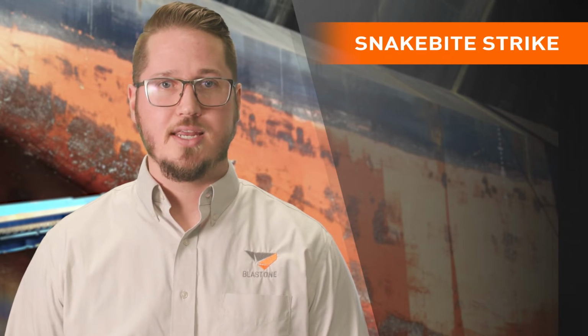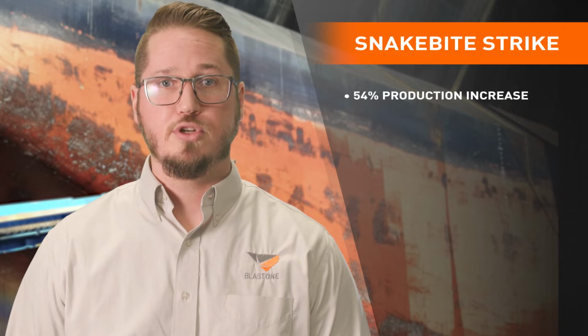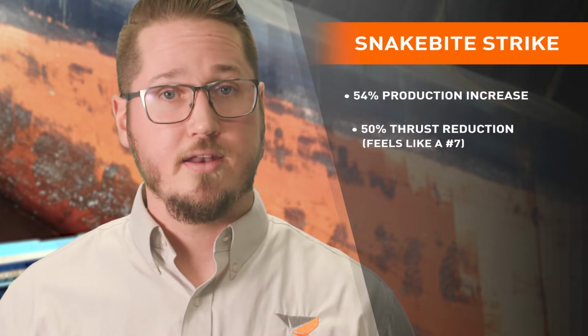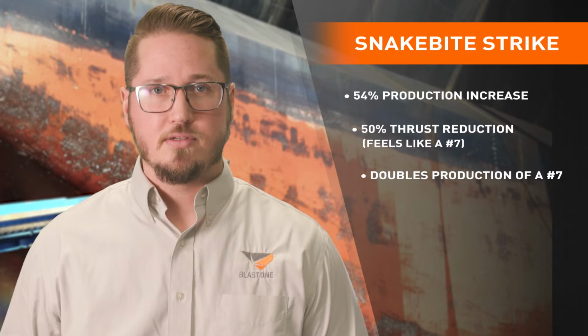That is, until now. The same design technology that reduces both the noise and thrust on our Snakebite XQ also makes the Snakebite Strike the world's most effortless number 10 blast nozzle. The biggest advantage is an average size blaster can easily handle the Strike for a full day's work, gaining production increases up to 54%. The special design reduces kickback thrust by 50%, making the number 10 nozzle feel like a number 7. With its larger orifice, it's basically doubling the production of a number 7 nozzle.